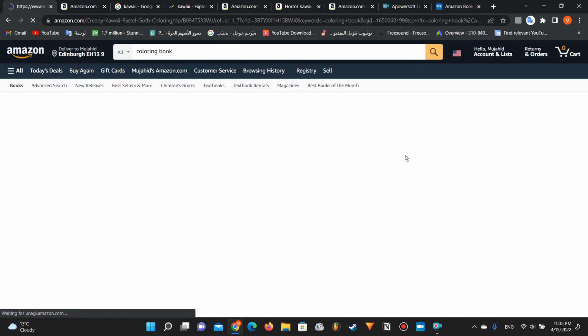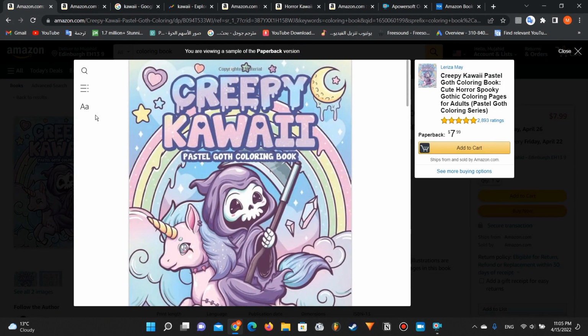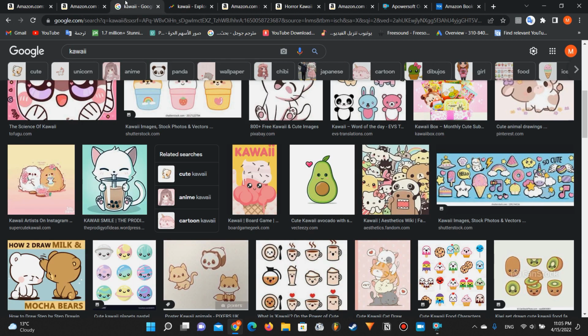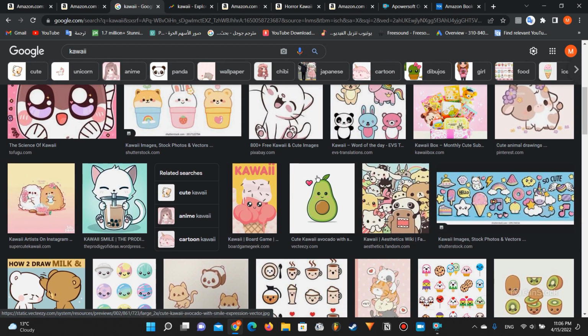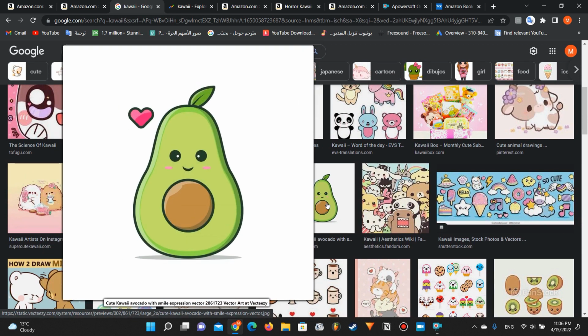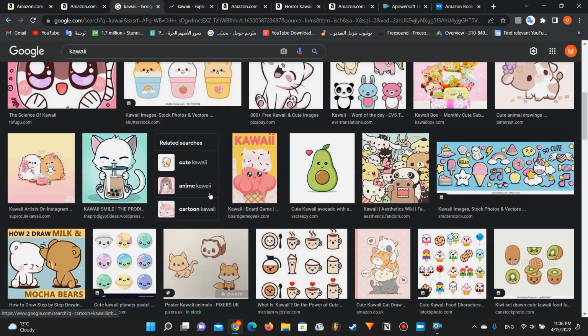As you can see, this book is about kawaii, and for those who don't know what kawaii is, it is from Japanese culture, and it means cute. So anything, animal, people, or even food that has cute faces drawn on them, this is kawaii.